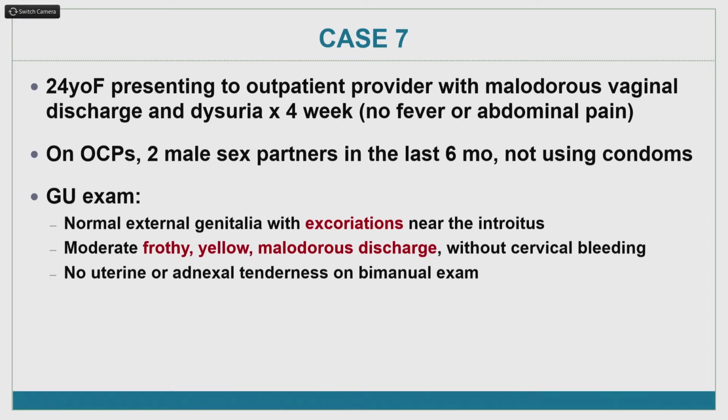So case 7, this is a 24-year-old female presenting to her outpatient provider with malodorous vaginal discharge and dysuria for 4 weeks, but without fever or abdominal pain. She's on oral contraception. She has 2 male sexual partners in the last 6 months and is not using condoms.